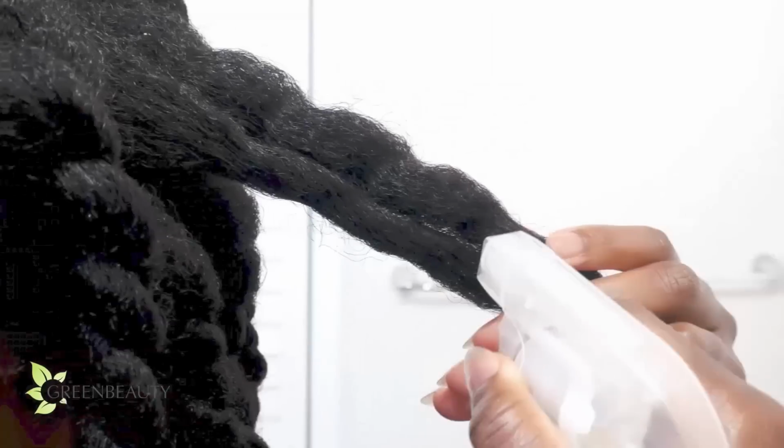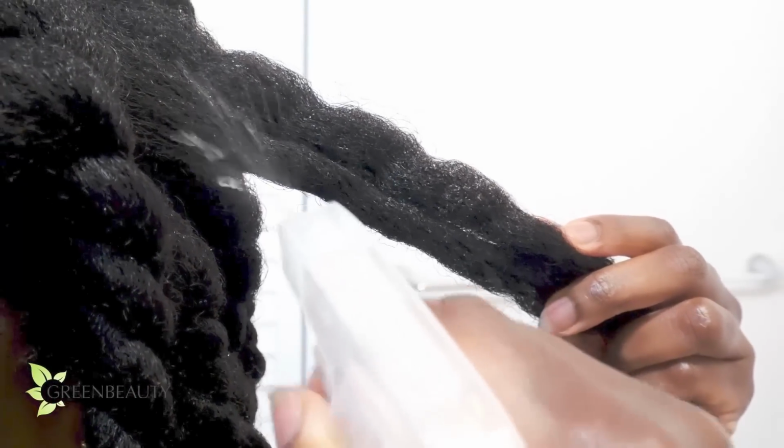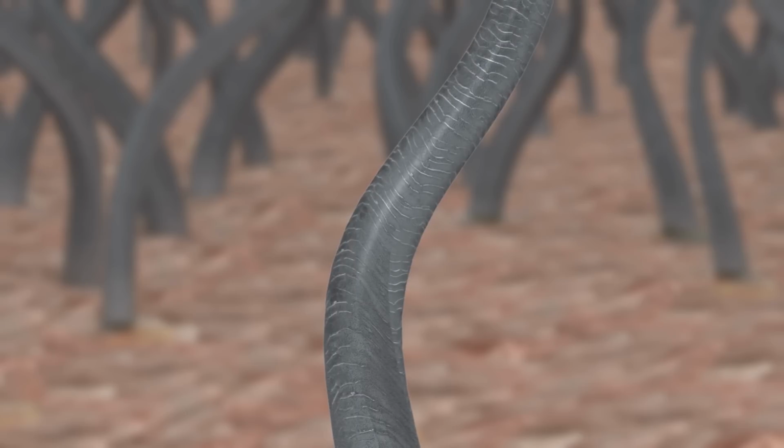An easy way to visualize how humectants work is to picture a strand of hair with product applied. The product may be the humectant itself, a leave-in conditioner, or whatever. The water-loving humectant will attract the moisture or water molecules, pulling them from the surroundings to itself. This causes water molecules to come into contact with your hair as well. From here, the water molecules are able to enter the hair shaft and moisturize it.